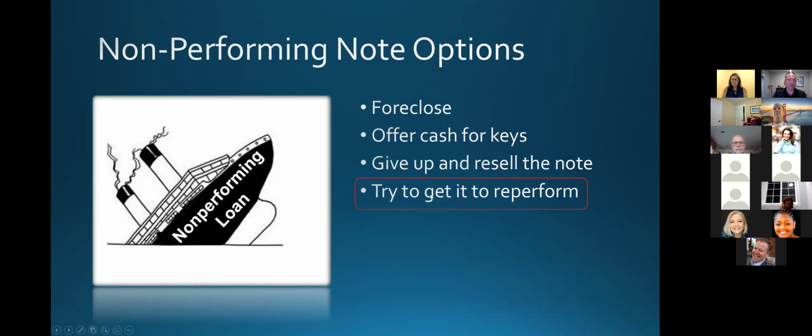And one of the things in my model is, I go into these with the intention generally to try to get them to re-perform. But I also like to make sure that I'm not buying a loan that I'm not willing to foreclose on. So I think that enforces a certain level of discipline when you're screening deals and doing due diligence. And it's also just nice to have that leverage to know if the borrower's not going to cooperate and you can't get anywhere, you have this fallback plan to foreclose. But this is generally option number one. I do make exceptions. In fact, case study number 3 is going to be one where I made an exception to this. I'll get into that a little bit later.